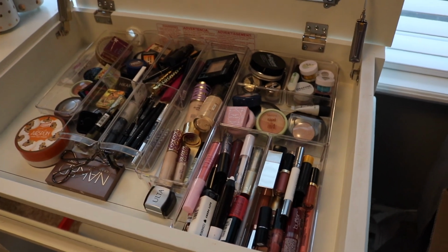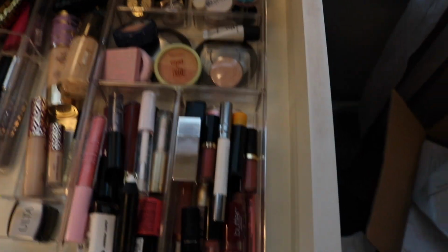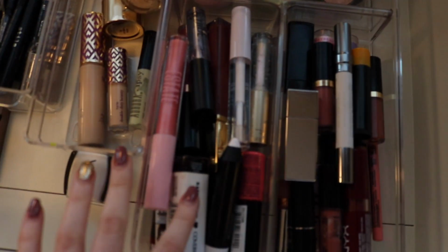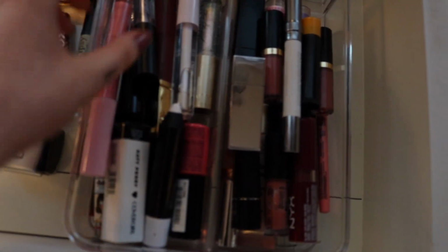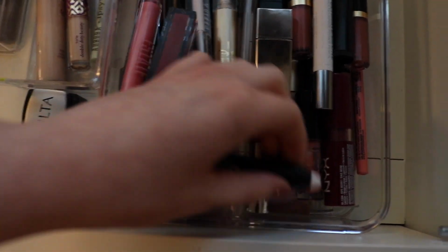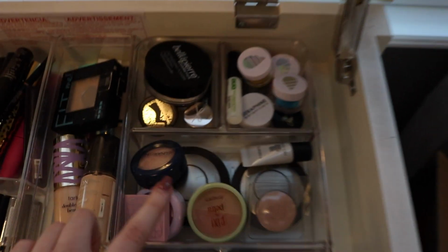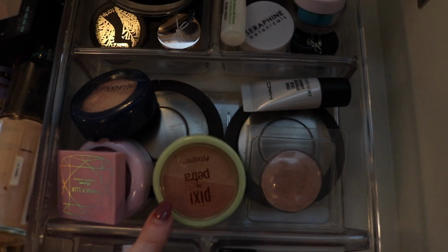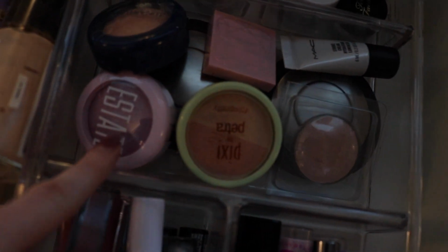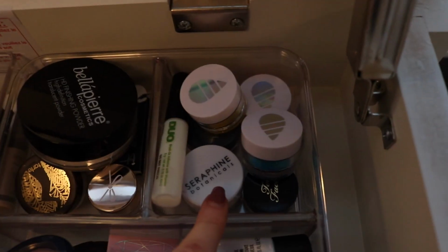Okay, let me go through and tell you how I organized everything. Right here we have very neutral lip colors, very nude, basic, things like that. This is more bold lip colors, like super bright pink. I have a really dark color right here, and a couple of lip primers. Right here is all of my highlighters, so I have my Becca highlighters, some fun brighter color purple highlighters, things like that. I have a whole bunch of glitter and pressed pigment. I have my unicorn snot glitter.